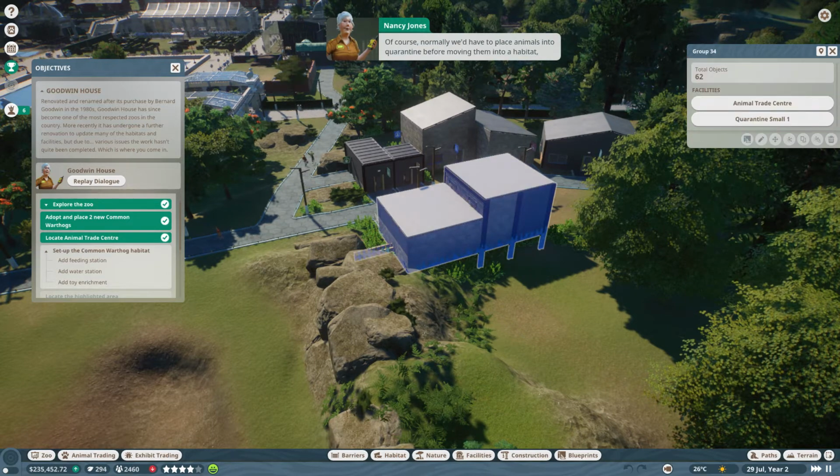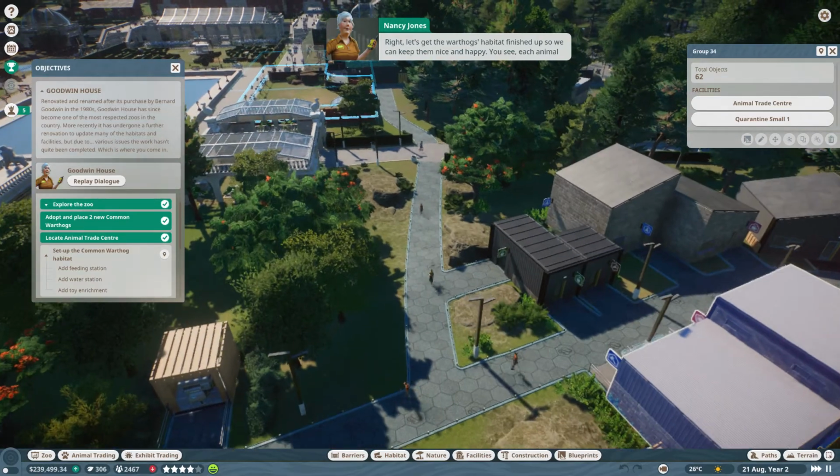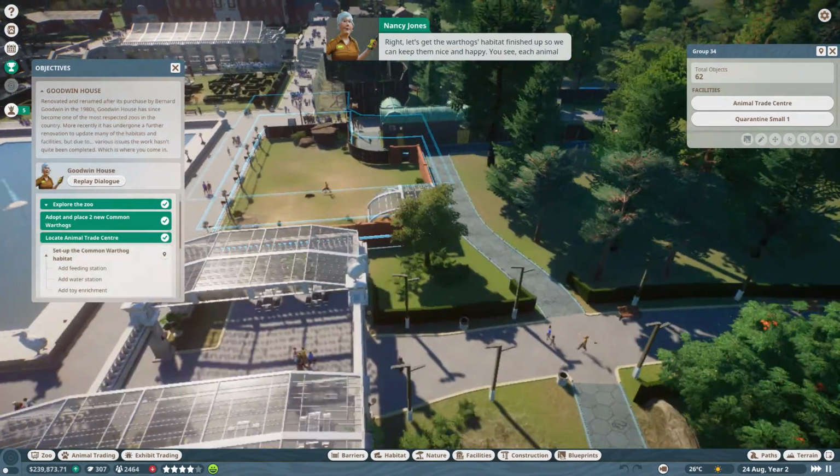Of course, normally we'd have to place the animals into quarantine before moving them into a habitat, but I am assured by a person of good standing that these warthogs are in the very rudest of health. Right, let's get the warthog's habitat finished up so we can keep them nice and happy.